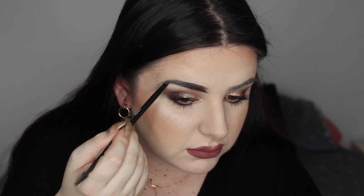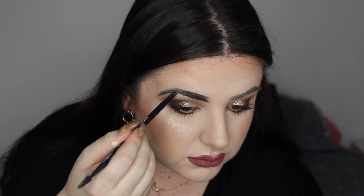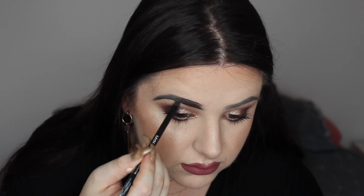But you guys can see now we're going to do the brows, sort myself out, make myself look a little bit more presentable instead of invisible grey eyebrows. And who doesn't love a bold brow? I feel like when I'm wearing makeup, I absolutely have to have my eyebrows done because I just feel so incomplete if my brows aren't done.